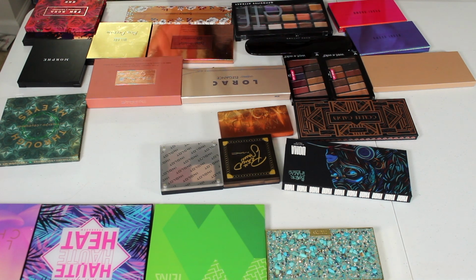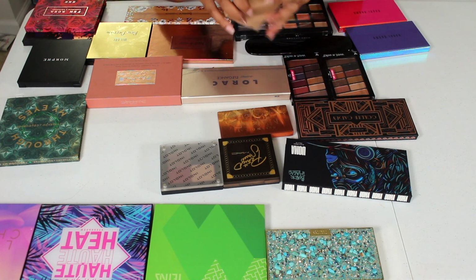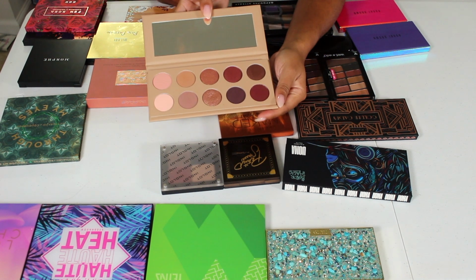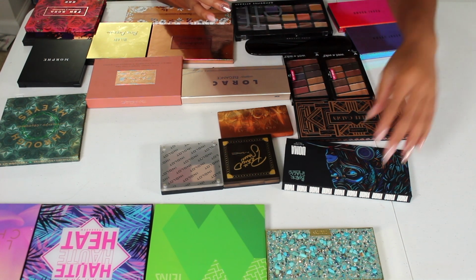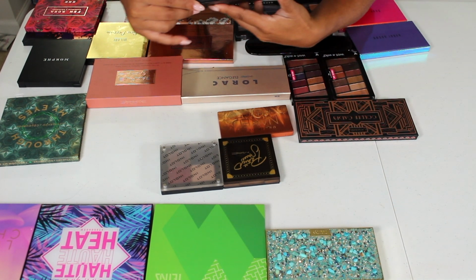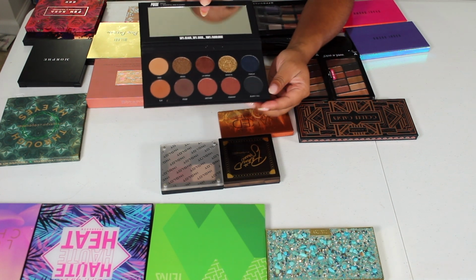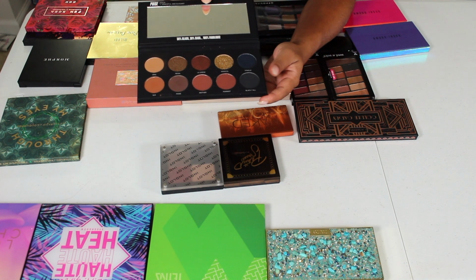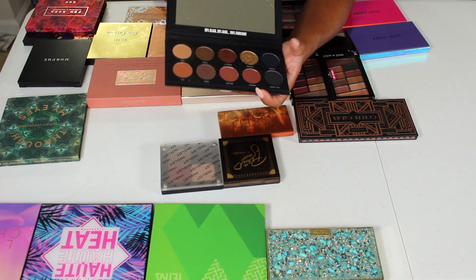Okay, I think we can pull some more keepers here. We're keeping this KKW Beauty. This is the Classic Blossom eyeshadow palette. Such pretty colors, so I do want to keep that. I'm also going to keep this Uoma Black Magic eyeshadow palette. This was also just a gorgeous palette. The deep colors, the richness of the shades. This palette is everything. It is like a smoky eye dream.